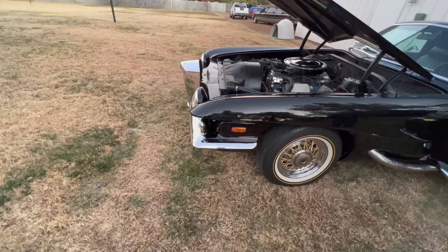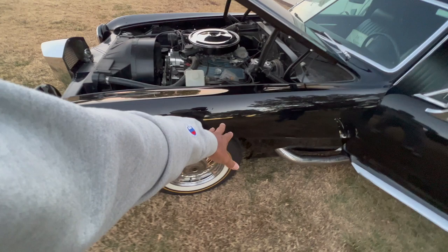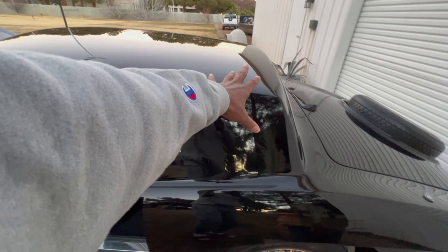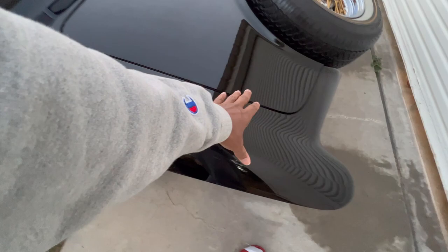In case you guys haven't noticed, this is one continuous piece. From the front fender, you see there are no lines separating the fender. It goes all the way up into, I guess, the A-pillar, the hood, and the rear quarter panel. All one continuous piece. How amazing is that?